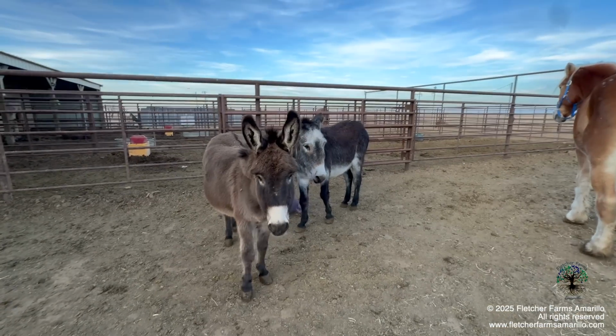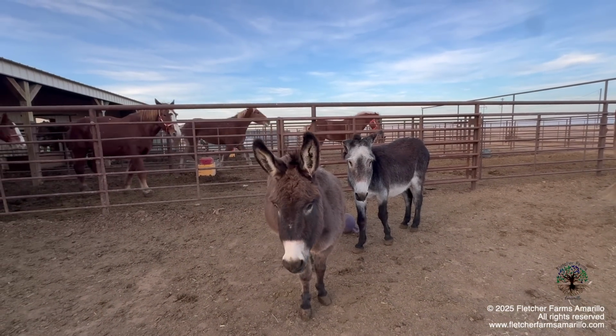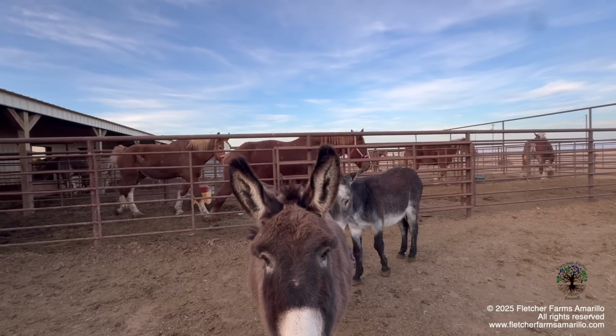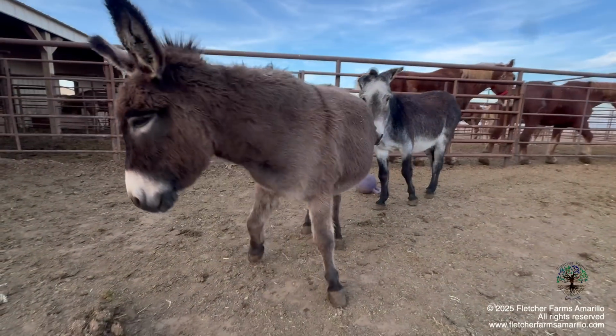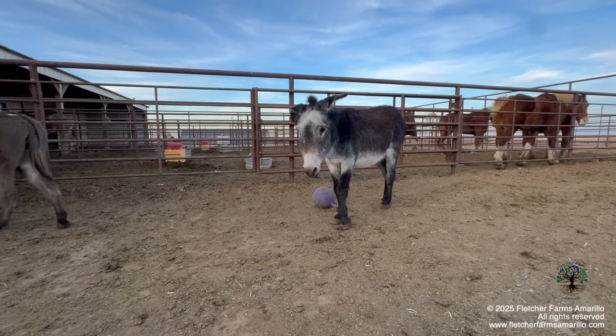Dr. Hardy called this afternoon, and all 3 donkeys' blood work is perfect. It's dinner time here, so the natives are restless over there. I don't know if you can see them running behind. Hi, little girl. Oh, come here. Come on, sweetie.